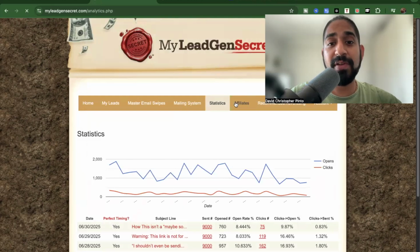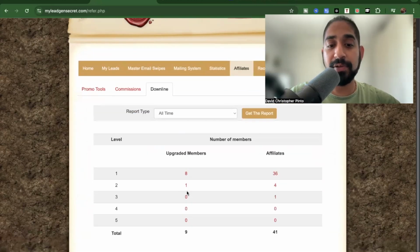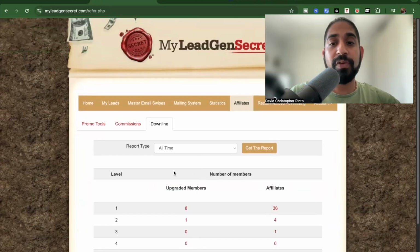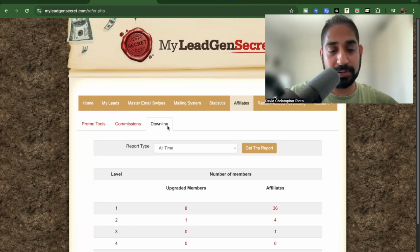And let's see in my downline, you can see that I have eight members on the first level, and then I have one member on the second level. Okay, so just for you guys to understand, that one member on the second level is actually me. It's my second account, which I just use for ClickBank. Okay, but I obviously joined through my link, so that's just something that I did.